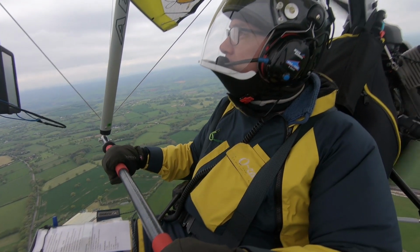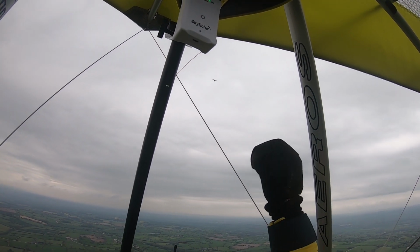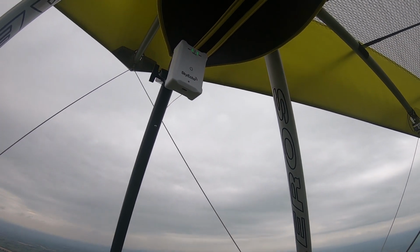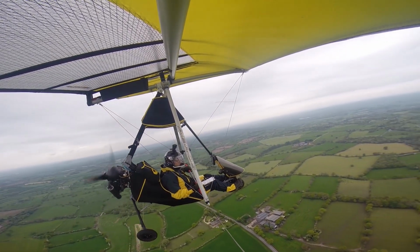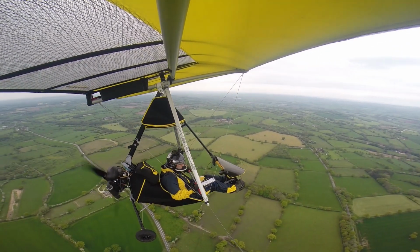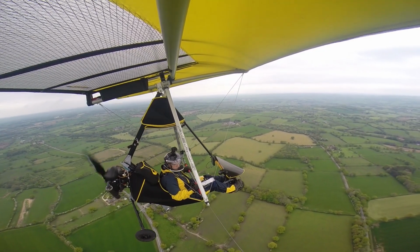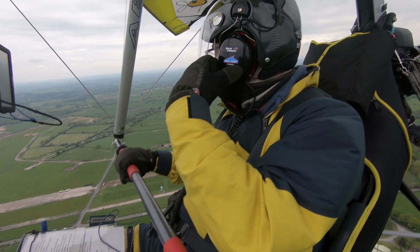Visual traffic in the dead side. That's my friend Tom. Tom, mate, yay! Darley Moor traffic, Golf Bravo X-ray Charlie Uniform, dead side descending for runway 19, Darley Moor. Darley Moor traffic, Golf Lima Romeo, late downwind, runway 19, AstroTurf.